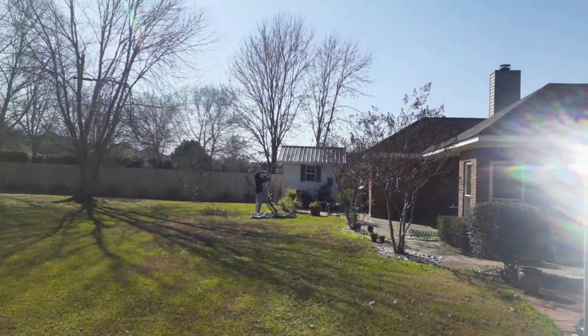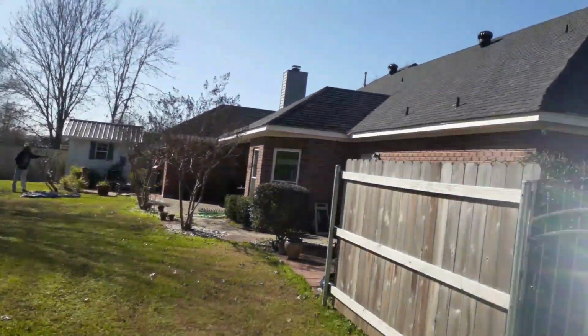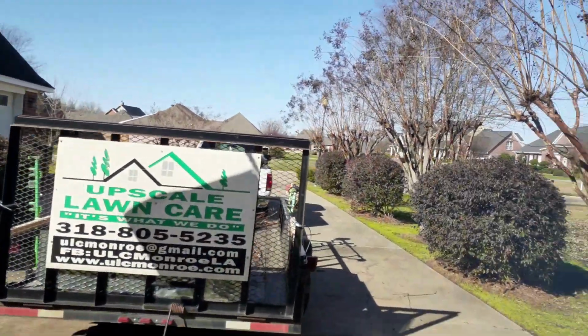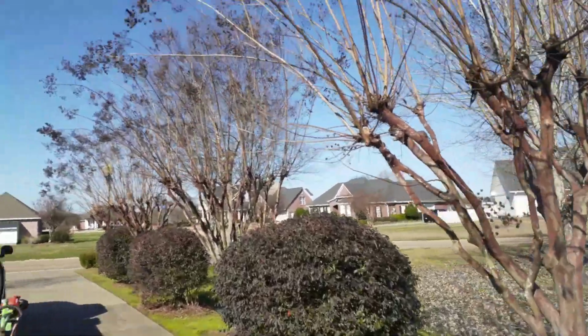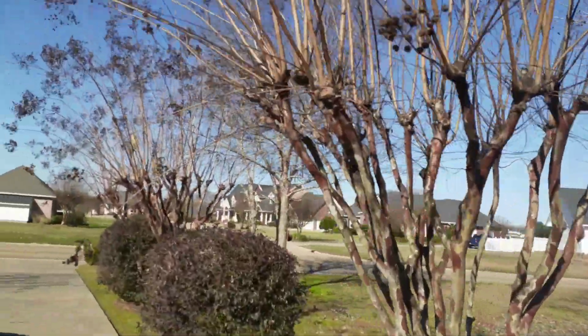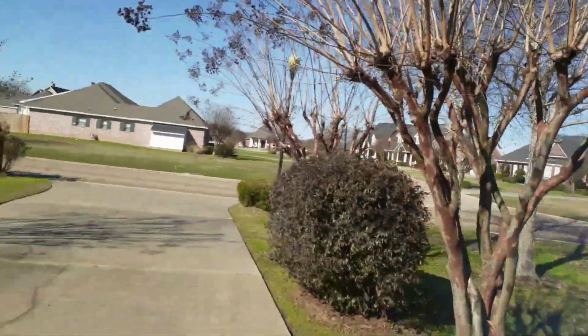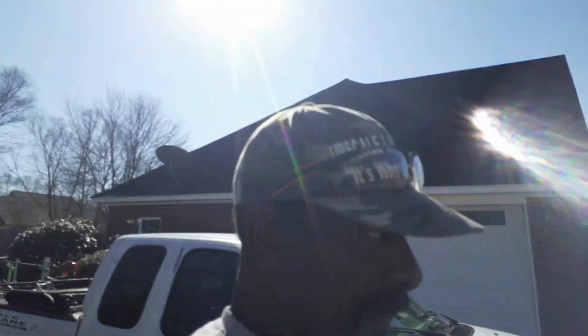And I'm going to get some footage of what we're doing because he and the wife just left. So let me get started. But this is what we're doing, guys, and this is work if you've got clients and you haven't trimmed the crepe myrtles for them before. This will be a good time.